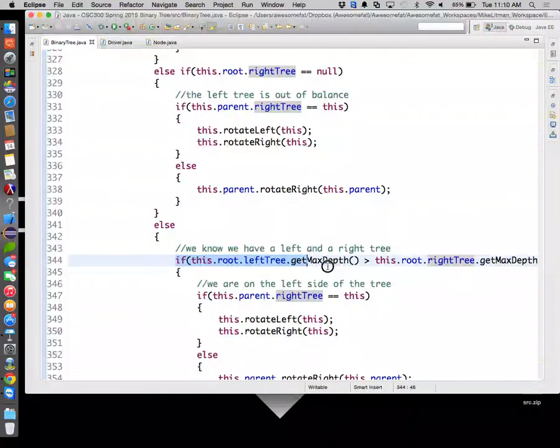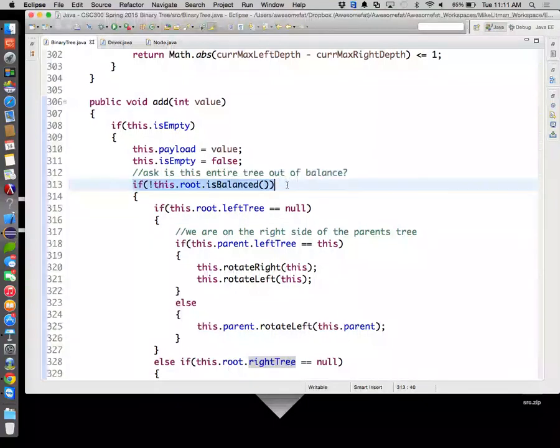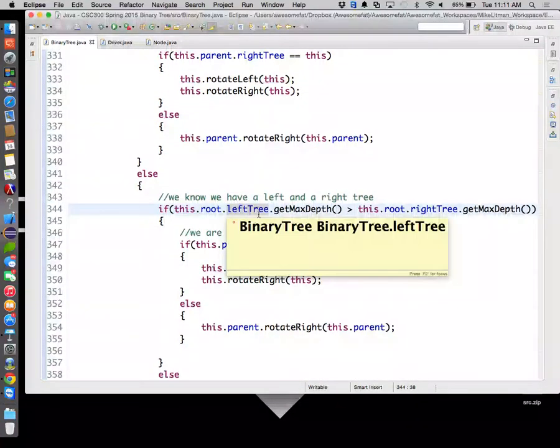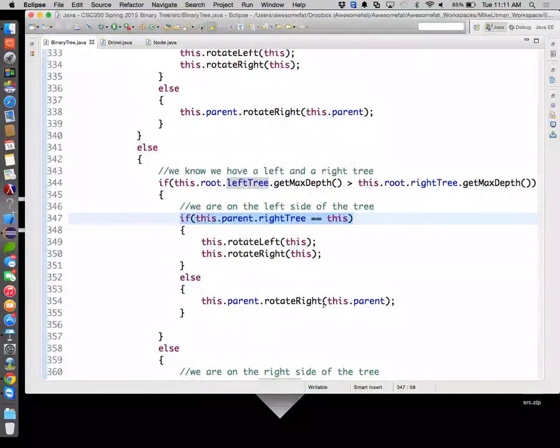Otherwise, we need to ask the top-level root, who's out of balance? Is it your left tree or is it your right tree? Now remember, we would not be in here at all unless we were out of balance. So we know for a fact one of these is greater than the other. We wouldn't be inside of this if structure unless we were definitely out of balance. So down here, we're going to ask our root to look at his left tree and get the max depth, to look at his right tree and get the max depth, and see which one is bigger. If the left tree has a maximum depth that's bigger than the right tree, then we'll ask the same question. If our parent's right tree is ourselves, then we'll rotate left about ourselves, rotate right about ourselves. Otherwise, just tell our parent to rotate right.